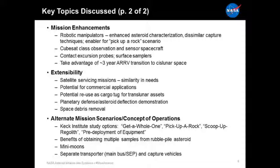Is it worth mentioning the robotic planetary? There is an extensibility. They're smaller, but it's a robotic science mission? Sure. Okay. I didn't see it here, but under extensibility, if there are assets that are brought back, it's not just human crewed missions from NASA that could go there.